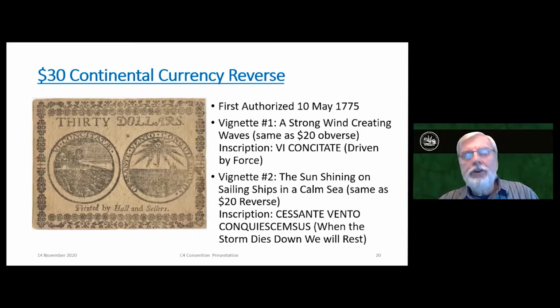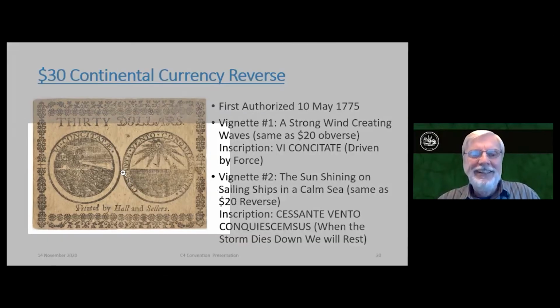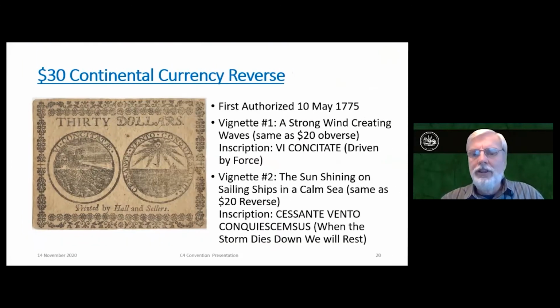The back of the $30 bill was a little, I don't know if they got lazy or what, but basically these are the same things that we saw before. Here's the wind blowing and causing the waves that we saw on the $20 bill. Here's the back of the $20 bill with the two ships on a sea and the sun is out. So it's nothing new there. I'm not sure why they didn't come up with something better. They forgot, they didn't have any more ideas, or they just got lazy. So that's basically where that one stands.